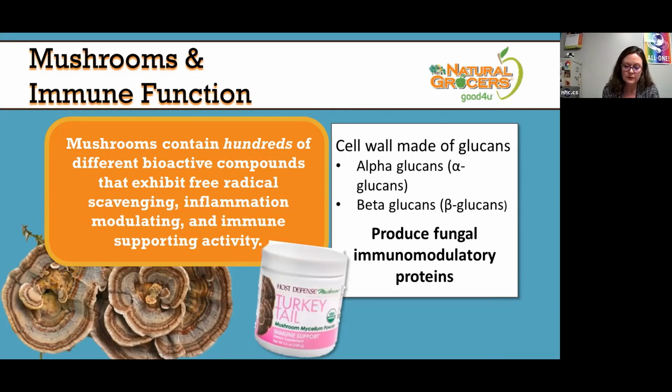So one study even found that white button mushrooms produced an increased production of secretory IgA that we talked about earlier. So even eating mushrooms in your diet, but you do have to cook them. Raw mushrooms are fine, but the beta glucans and the active ingredients in mushrooms are not activated unless they're cooked. So it's best to cook your mushrooms. Saute them, a little bit of butter and garlic, or add them to soups.